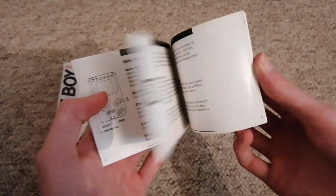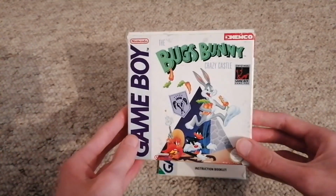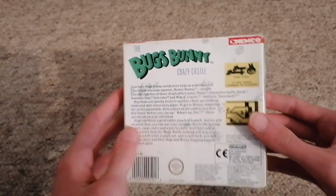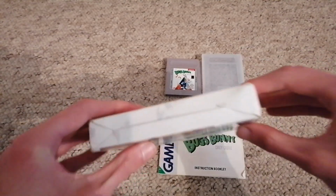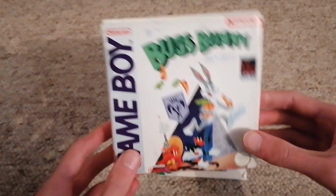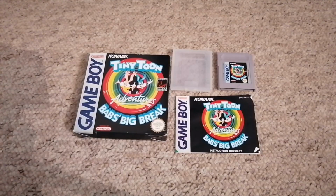Great artwork in this one as well. Bugs Bunny is one of my favourite Looney Tunes as well. And finally the box here. This box does have a little bit of wear on, as you'd expect. It's not in quite as good condition as the other box, but it's still pretty nice. For an original Game Boy game, they're so hard to find in good condition. Just by little signs of wear, I just mean little marks, ever so slight. Like there's a little bit of a crease there, but apart from that, that is a great addition to add to the collection. And the final game in this bundle is Tiny Toons Babs' Big Break.